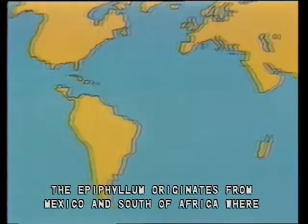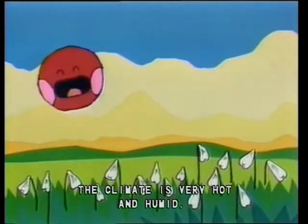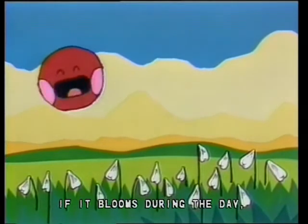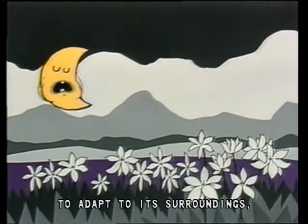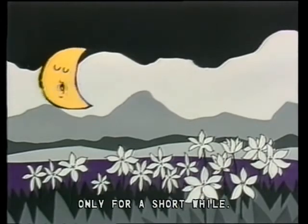The epiphyllum originates from Mexico and south of Africa, where the climate is very hot and humid. The epiphyllum is a white and delicate flower. If it blooms during the day, the nights over there are much cooler. To adapt to its surroundings, the epiphyllum only blooms at night, and only for a short while.